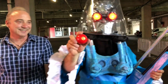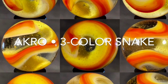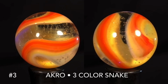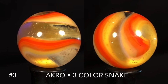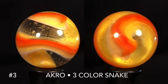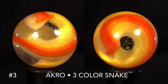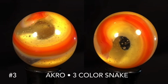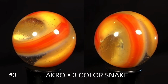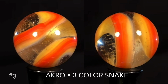Prepare yourself, Mr. Barr, for a vintage Akro snake. Here's a marble that just might bite back. Here comes a 3-color corkscrew snake from the storied Akro Agate Company. This is probably a 100-year-old piece. This snake has an orange spiral bordered with cream on one side and yellow on the other. It displays a perfect donut hole in the center. A snake like this in mint condition is very scarce, and it holds a value of probably $40, $50.